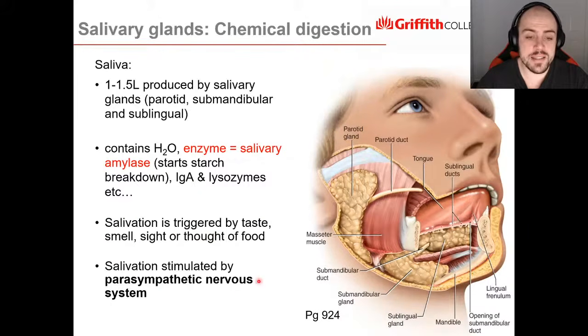This is basically saying that it's triggered by our parasympathetic nervous system and that it can even be triggered by the thought of food. Knowing that food is on its way is enough to trigger this.